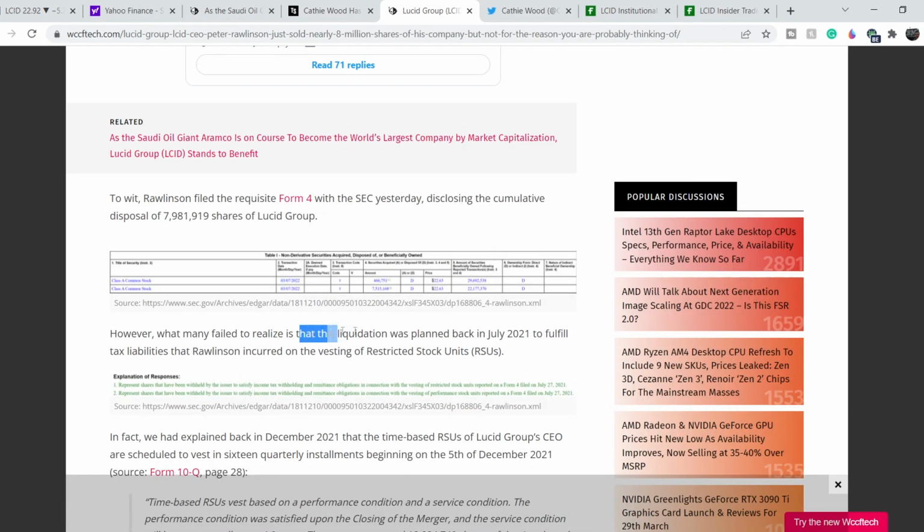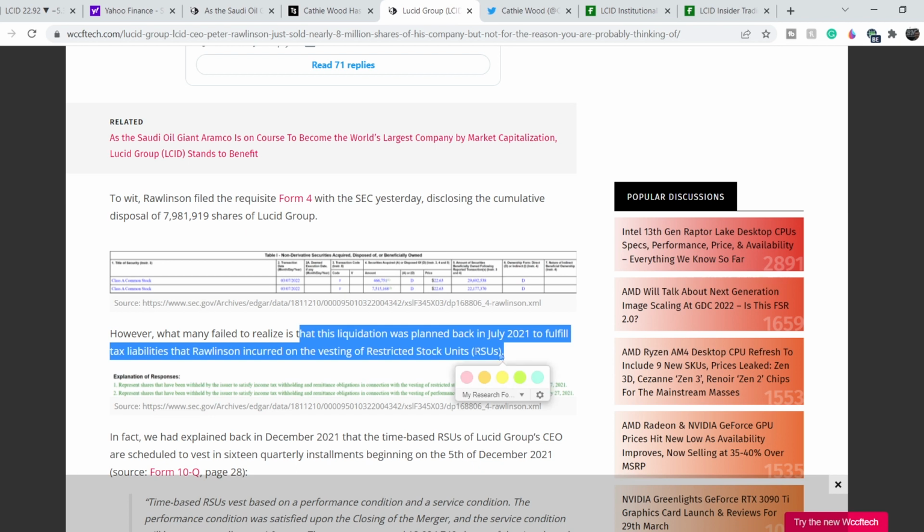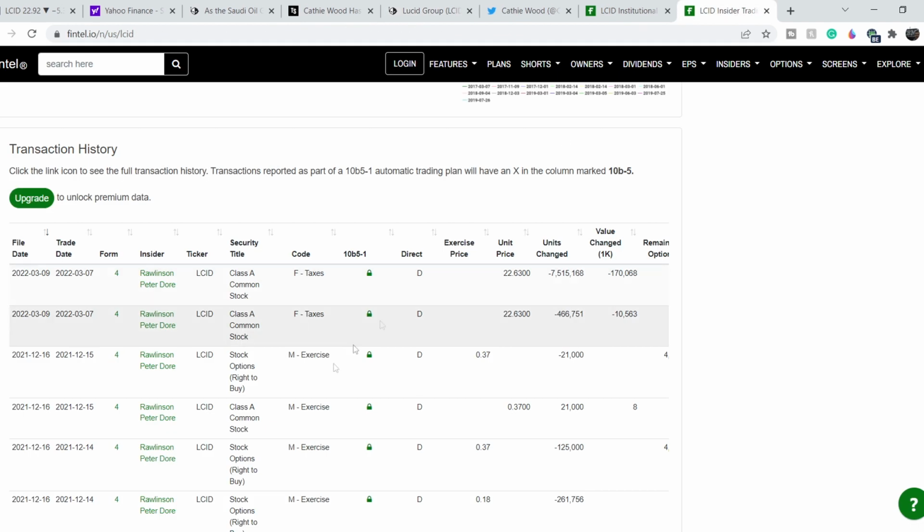This liquidation was planned back in July 2021 to fulfill tax liabilities that Rawlinson incurred on the vesting of restricted stock units. And definitely, let me show you this filing. We are on fintel.io, in the insider trading section, and as you can see, Peter Rawlinson sold a lot of his shares, but the code right here is F, and it is at Texas.